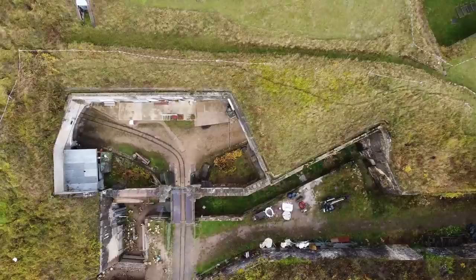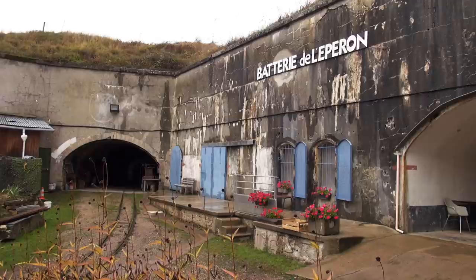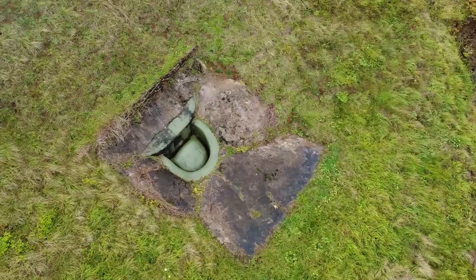There's 220 people that were stationed here in the battery, and it is labeled the battery, however, it is an actual fort. The early design makes it really unique. Here you can really see the transition from castles with cannons on ramparts into the modern construction with special concrete and cannons and steel domes.